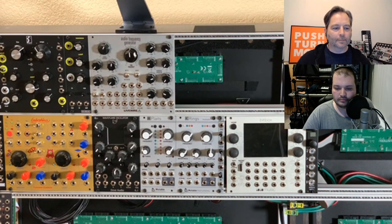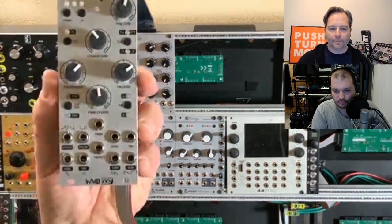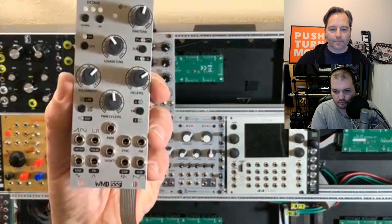It's cool. Let's keep moving. Here's my go-to analog oscillator. It's quite often the first thing I patch. WMD Spectrum.